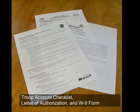Preparing for the bank visit may seem a little daunting, but this will not be hard if you take a few minutes to view or print the Troop Account Checklist from River Valley's website. I'd advise not to skip this step. This checklist has been compiled to help you be prepared to bring all of the required information with you when you visit your Wells Fargo bank.